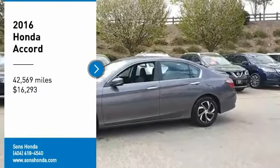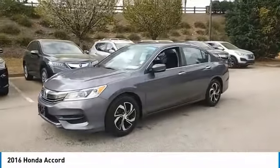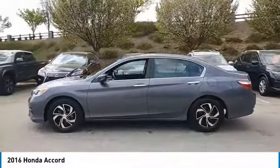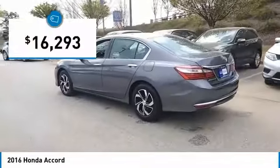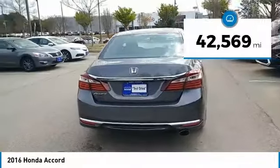Stop by and take a look at the 2016 Accord. Ingeniously simple, yet overflowing with luxury and technological creativity. All that and more in the Accord, and is priced below $20,000. This vehicle has less than 45,000 miles.